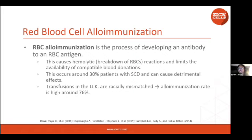So for me, right now, it takes about, I want to say, a day. In one instance, it took 2 days for me to find an appropriate match to get a blood transfusion. But in severe cases, this can cause a hemolytic reaction. So hemolytic is when you're breaking down your own red blood cells. And again, like I mentioned, it limits the availability of compatible blood donations. This occurs in around 30% of patients with sickle cell disease, and this could cause detrimental effects.